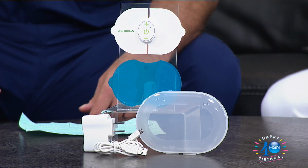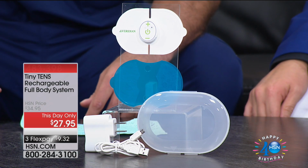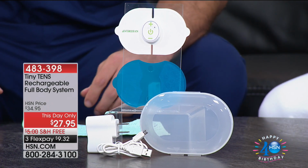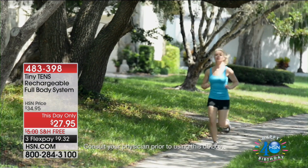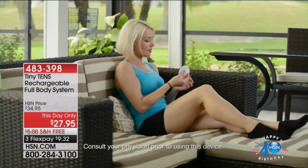Guys, I was very excited when the team told us that we could do this today. Tiny Tens has helped so many of you. I know because I've had so many messages over the past 2 years. This is a product that is changing people's lives.